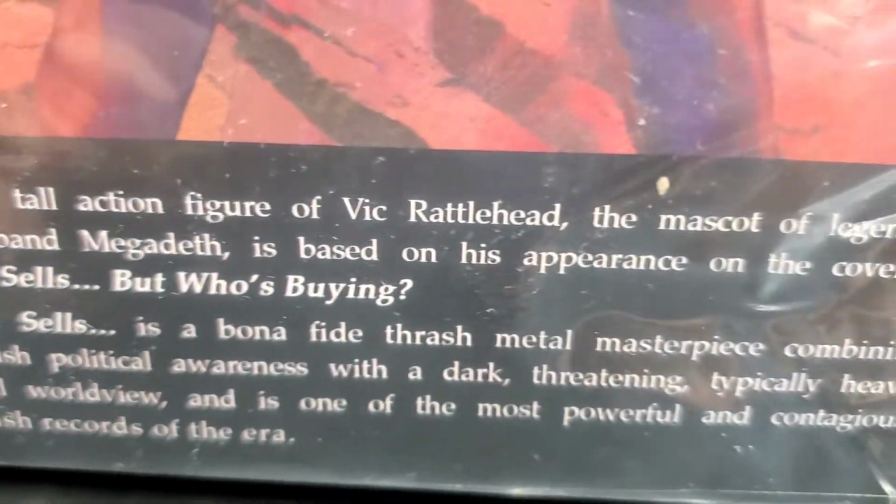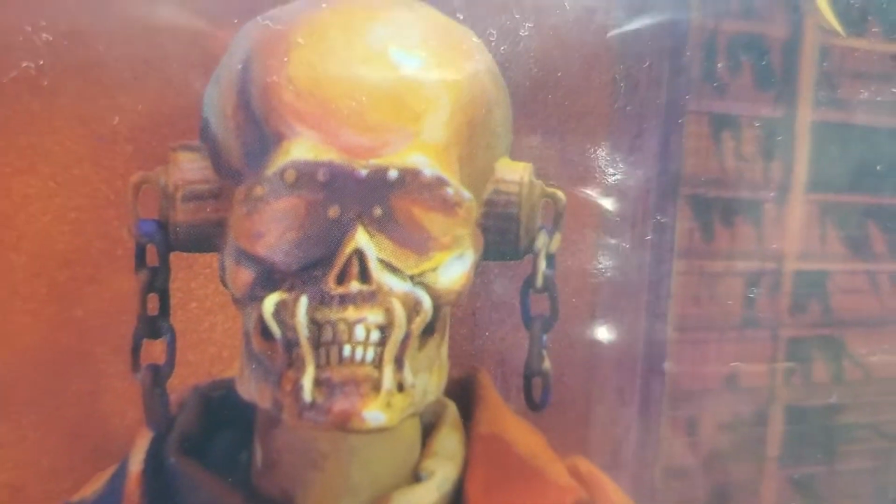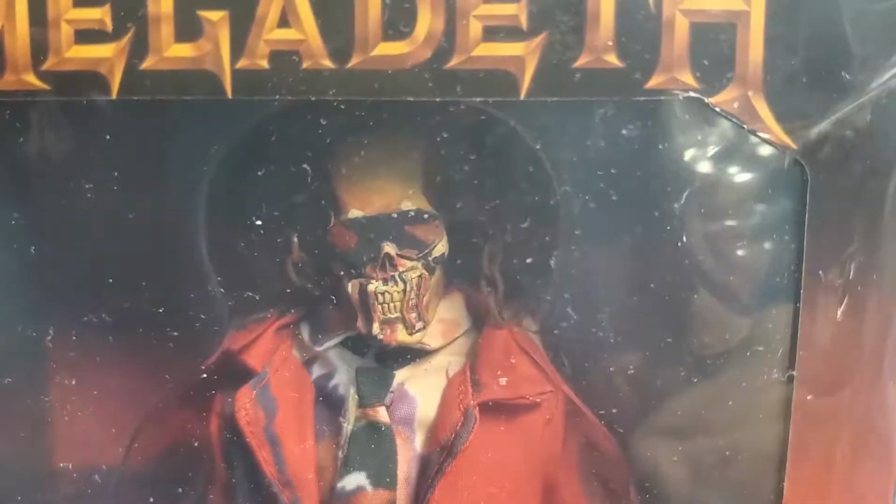And I got him in his thing here. Let's turn him around. It's my Vic Rattlehead. He is one of my favorites from all of my musical monsters. But I use him for a point of reference because of just how beautiful he is. And should the musical monster mascots be considered monsters? That's just another side conversation I wanted to have. But I wanted to use my Vic Rattlehead as a point of reference.